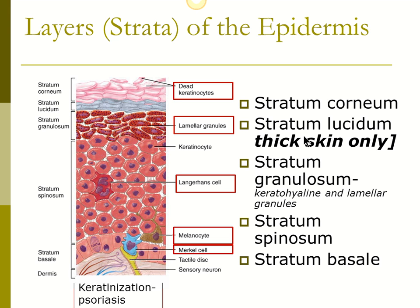Thin skin, for example, is like the skin of your face or wherever you have hair. In thin skin, you do not have stratum lucidum. Thin skin is often known as hairy skin, and thick skin is often known as non-hairy skin. Okay?